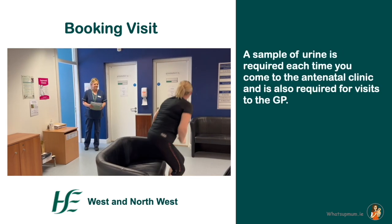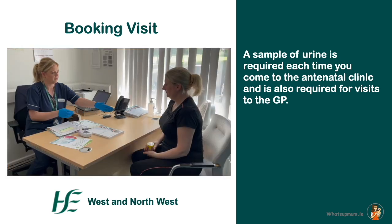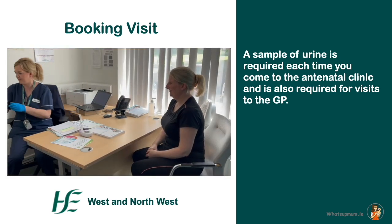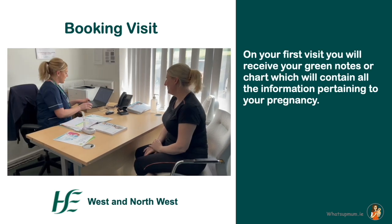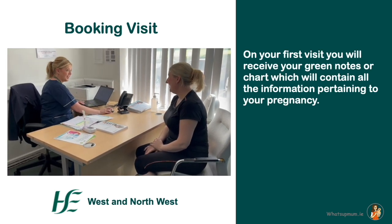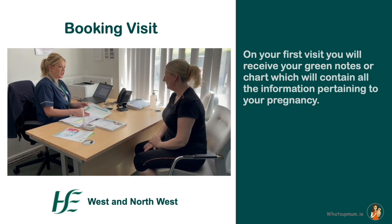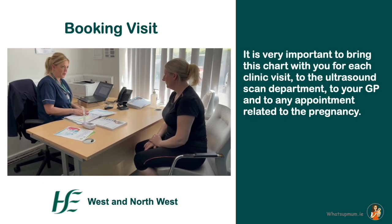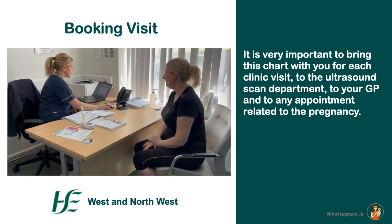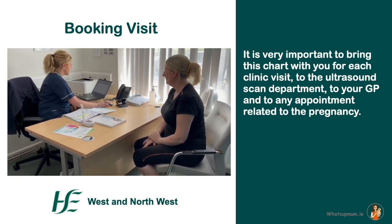A sample of urine is required each time you come to the antenatal clinic and is also required for visits to the GP. On your booking visit, you will receive your green notes or chart, which will contain all the information pertaining to your pregnancy. It is very important to bring this chart with you for each clinic visit, to the ultrasound scan department, to your GP, and to any appointment related to the pregnancy.